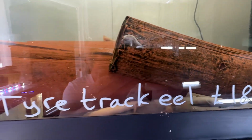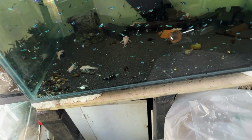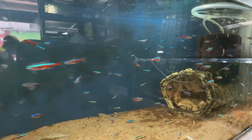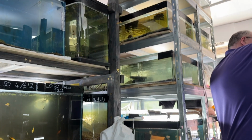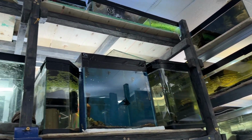I was tempted to draw the line under Cardinal Tetras and go for Neon Tetras when I seen the size of that one in this tank. And also, you had a few Snow White Plecos, which seem to be all the rage up in the northeast at the minute. I think this next shot shows you just how high he has these tanks stacked, with low boys on the top.